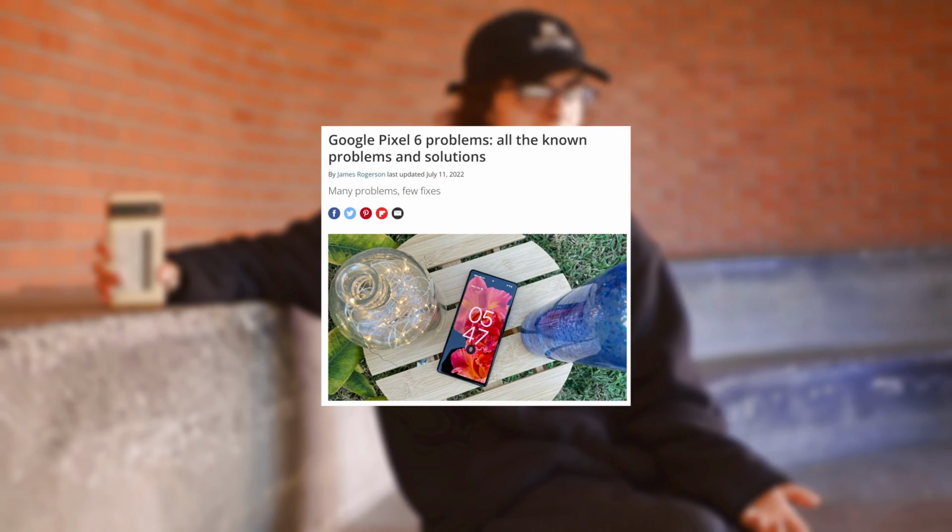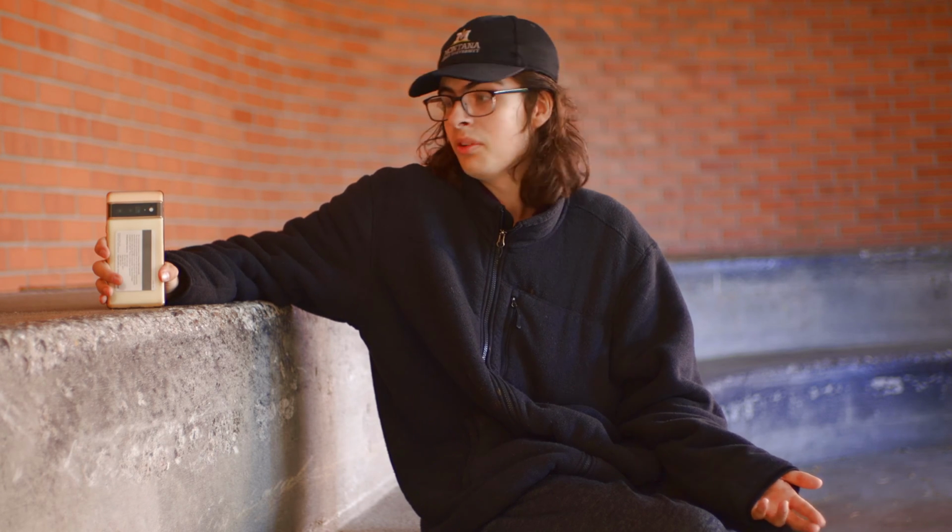It was littered with bugs like a slow fingerprint reader, apparently dropped calls, and many other annoyances. However, the fortunate thing is that almost a year after its release, all of those bugs have been fixed. I love my Google, but there's just this one thing, and I don't know why. It doesn't even matter how hard you try. But the UI seems to just be everywhere it's not supposed to be, but nowhere where it should be.